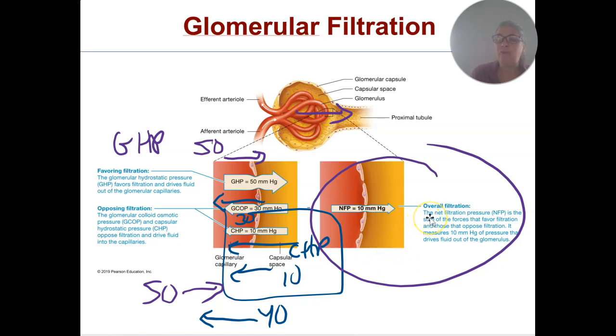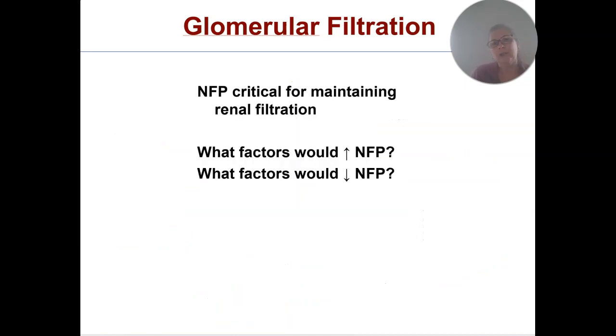That's enough to get 47 gallons or 180 liters of fluid into your kidneys every single day. That's the amount of filtrate that's going to be formed, and we need to maintain that number. Now, 10 is where it's supposed to be. Well, what if it changes? What are some things that can change filtration? What would either increase the NFP or decrease it?